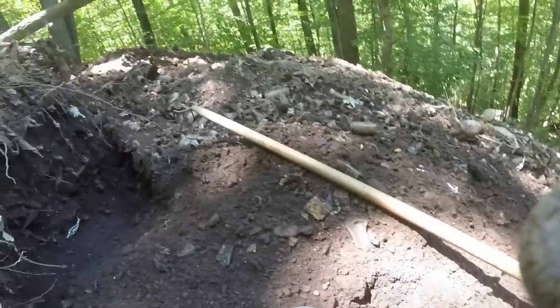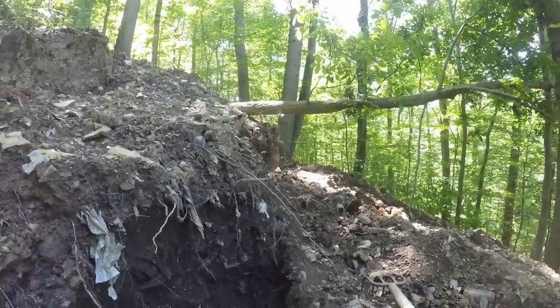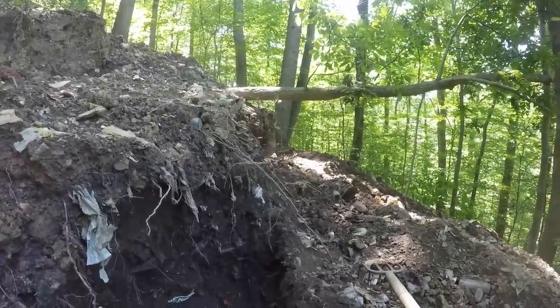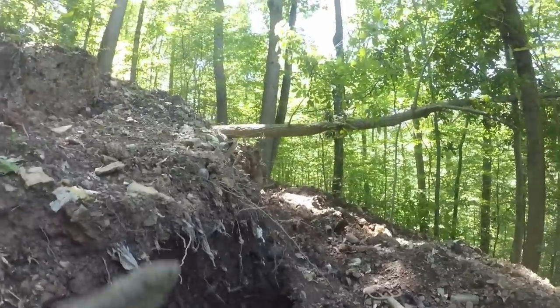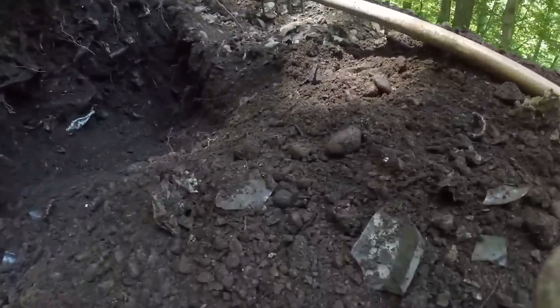Took me this long, but I'm back on them. I messed around over there in that layer where I found these nice marbles in my last video. It just went to nothing. It met an area that I had already dug. And this area hasn't been dug down in there. And the marbles are coming. You see it?